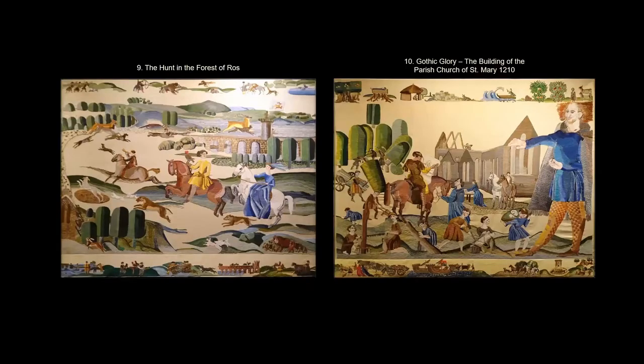Panel nine is the hunt in the forest of Ross. Having safely arrived in Ireland, William enjoyed exploring the wild and beautiful estates that he had inherited from his marriage to Isabel. The panel shows William, Isabel, and her Irish cousins hunting in the forest near Ross.